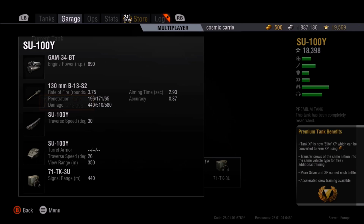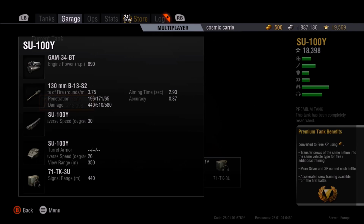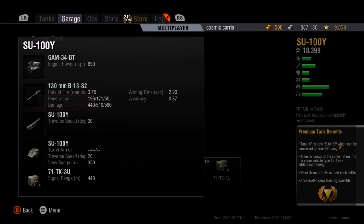Now with the premium shells, it gets kind of interesting. Somewhat similar to HESH, you get a drop in penetration, but your alpha goes up, so it's kind of a risk, kind of a gamble. But when you do load those premium shells, all that's happening is you're getting standard penetration for tier 6 TDs. So premium shells are 100% a viable option, but in my opinion, you don't need them. With 196, you don't need them.